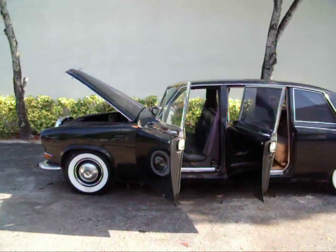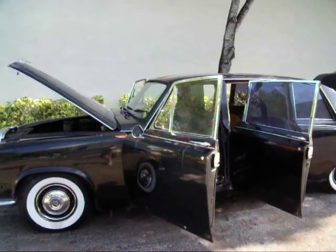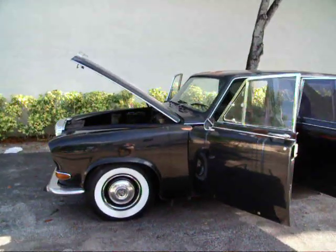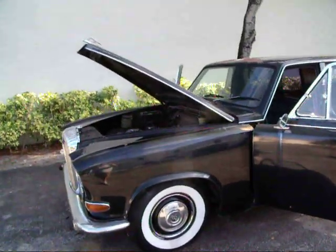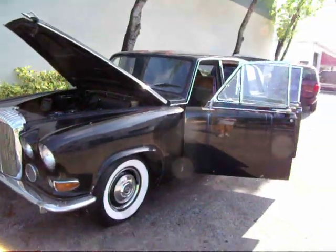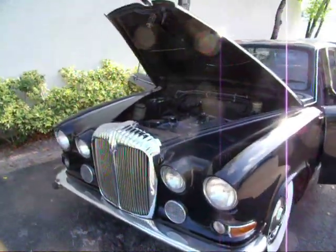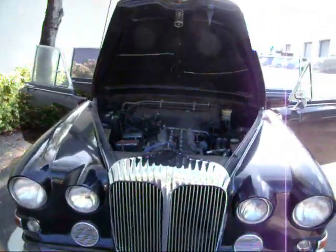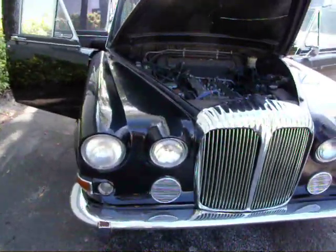We were running it out of an auxiliary gas can, not to contaminate the carburetors or fuel lines. We don't know what they look like or anything, but the motor runs excellent, and believe it or not, the air compressor for the air conditioning kicked on. So I think with a little juice inside of it, it may be cold. I don't know. This is a limousine, kind of a rare bird.